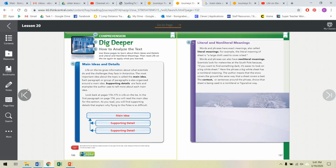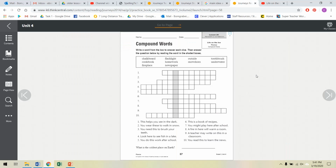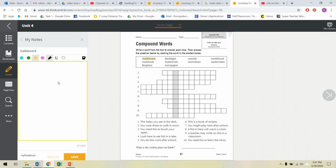All right, so your task today is to complete pages 57 and 60, so I'm going to show you those. The phonics skill for this week is compound words. Those are 2 words that come together to make one word. So if we look at the first one on page 57, it's chalkboard. So we have the word chalk plus the word board equals chalkboard.